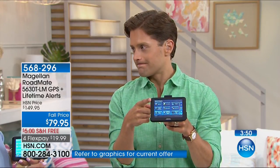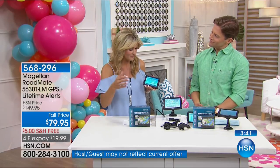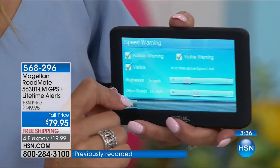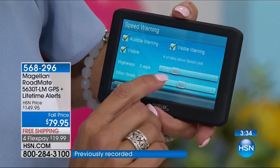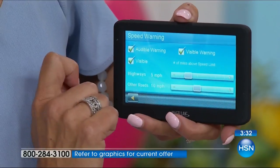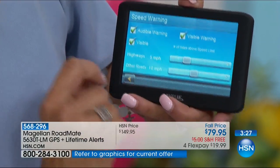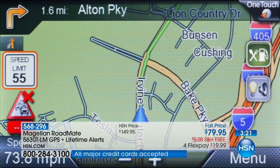And to that point, there are safety precautions in here designed for your teenager, and for you if you are a lead foot or maybe a distracted driver. Inside here, there's a speed limit warning. You could set this to give your teenager an audible warning when they're 5 miles over the speed limit. It will automatically know what that speed limit is, so it adjusts. It knows the speed limit where you're at, and it can give you an audible or a visual warning. So it saves you one speeding ticket, it paid for itself, and no traffic school. And maybe it saves a life.